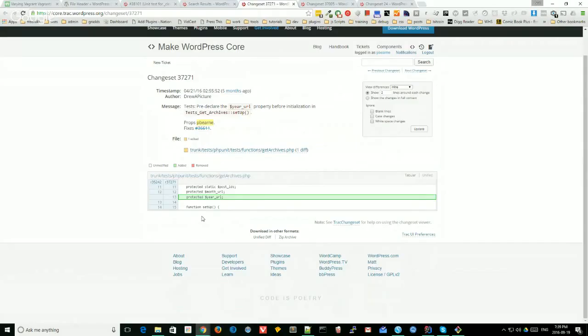And if you look at this one, that is a props. Just to put in that line, put in that protected, declare that variable. Yeah, I could do that. So it's in a tests function, get archives. It didn't pre-declare it, and it was actually throwing an error. So it's not difficult to do. It's just time. You just need to put some time into it, and you can do it.